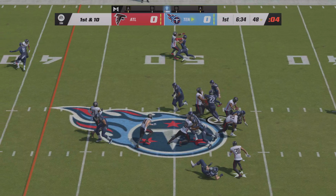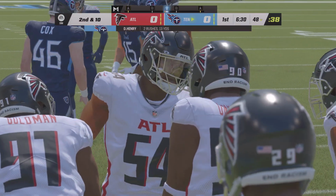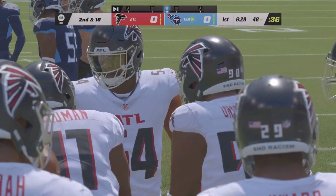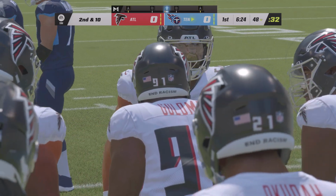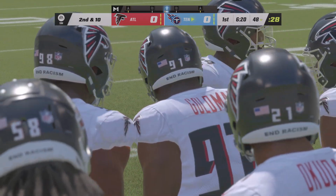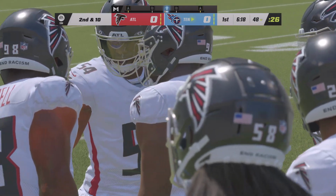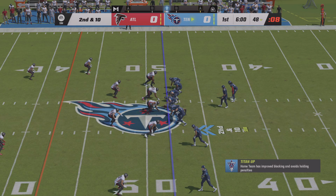Hands it off out of the gun. And the big boys up front, they're going to stop him right at the line. No gain on the play there, second down. Big boys down there in the trenches, and a nice play to stop them cold. Nothing there. Yeah, when you talk about big boys, you're talking about those defensive tackles, those nose tackles. They're not just big, they're immense. And what a big-time play there.